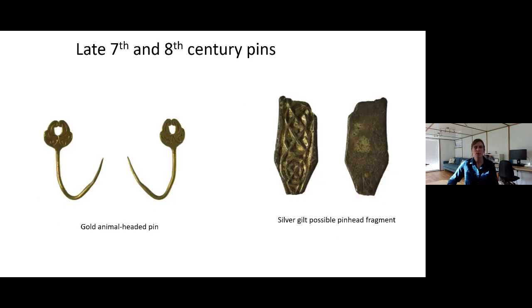The latest unequivocally elite items at Rendlesham are the gold animal-headed pin of late 7th or early 8th century date and the silver-gilt possible pinhead fragment of 8th century date that you can see here. From the 8th century, the number of artefacts at Rendlesham begins to reduce and activity seems to decrease and represent that of a normal rural site.